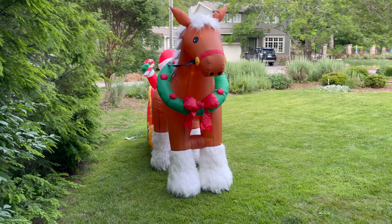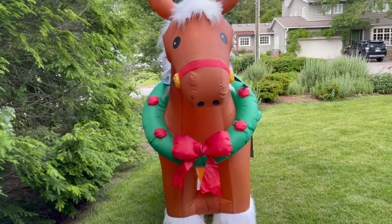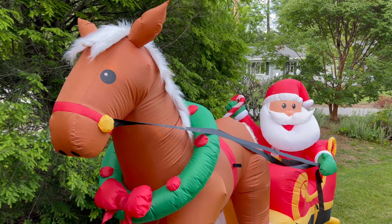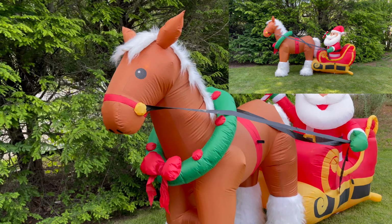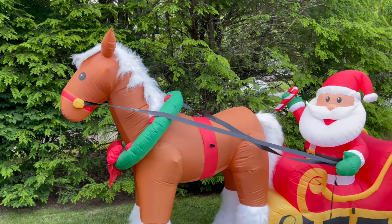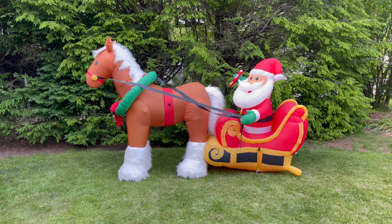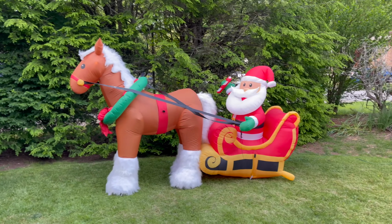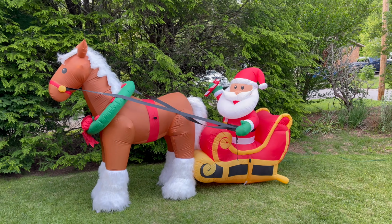I wouldn't recommend displaying it from a head-on view because you will very much see that. I displayed it at a 45 degree angle. I always thought this angle was the best. Some people display it from the angle that I inflated it, and that's fine. It just is very two-dimensional. I always thought this inflatable could look a little bit better, so I always pretty much displayed it at that angle, or I would curve the sleigh to give it a little bit more depth. I don't know, I just wanted to play with it a little bit.